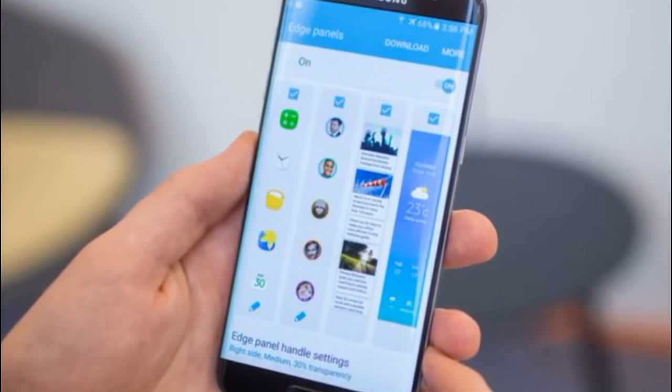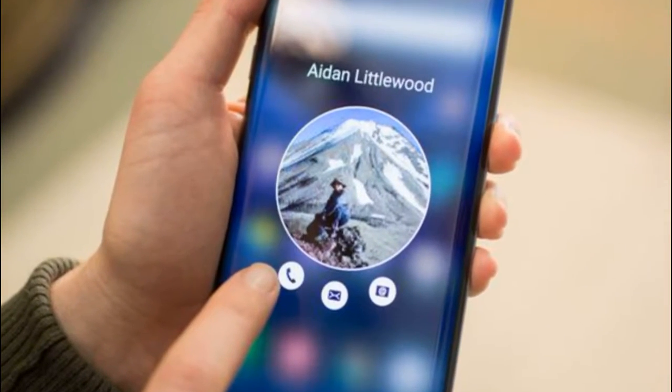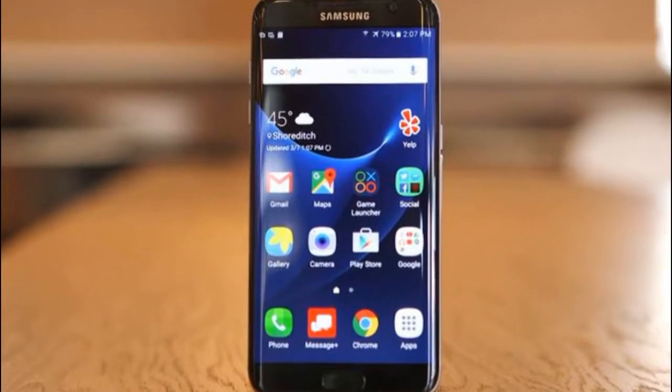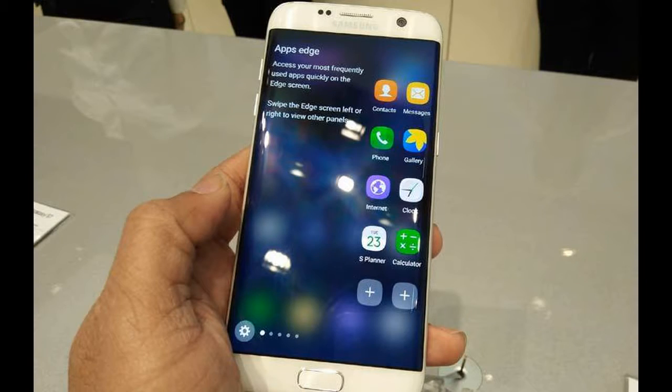The S6 and S6 Edge didn't offer expandable storage or removable batteries, two features Samsung has been known to include in all its smartphones for years. Now the Galaxy S7 and S7 Edge have made their way to the masses, and they fix many of the problems the S6 line introduced last year.